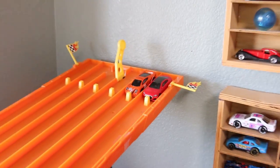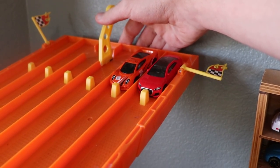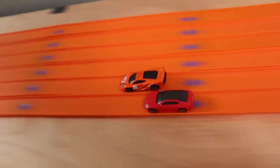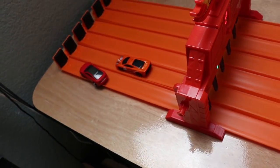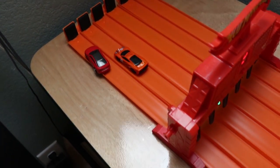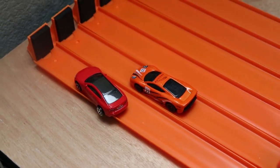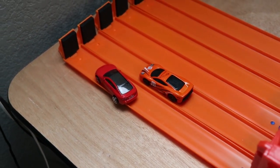Here we go. The cars have switched lanes. 3, 2, 1. It's gonna be close. The Audi puts up as much fight as it can, but it's gonna be the Jaguar XJ220 taking the victory and becoming your case champion.